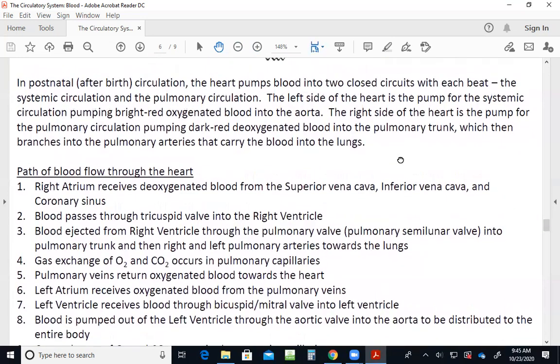Okay, in postnatal or afterbirth circulation, our heart will pump blood into two closed circuits with each heartbeat. Our systemic circulation, which is what our left ventricle pumps blood into, and then the right ventricle, which pumps blood into your pulmonary circulation. The blood pumped from our right ventricle, as we've learned, is deoxygenated, where it will then go to our lungs to pick up oxygen, and then our systemic circulation is receiving blood from our left ventricle that's oxygen rich.